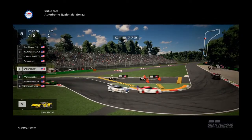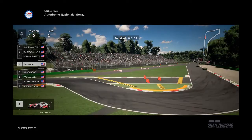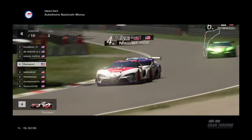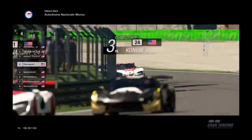Back up front, you see Bill Baldwin there. He went down the inside of Chris Ryan and then hooked it to the outside in turn 2. And that's that 2nd spot back for Bill Baldwin. Behind him, it's another Toyota FT1 going around another Corvette. A pair of Toyota on Corvette overtakes.